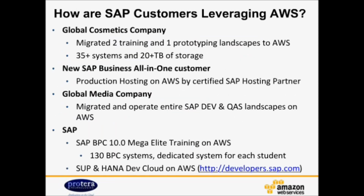I'll give you a couple examples, and then I'd like to get to Patrick from Patera so that you can also hear of the A1 customer that has recently moved to the AWS platform.